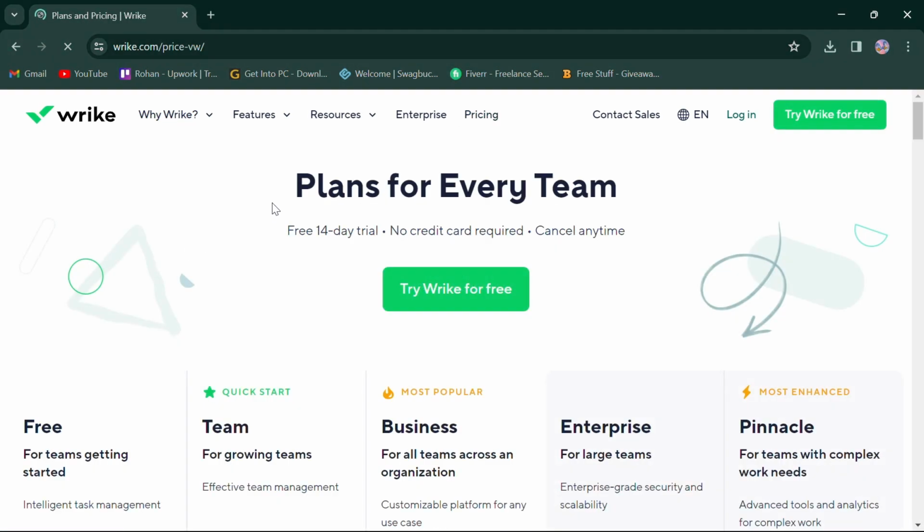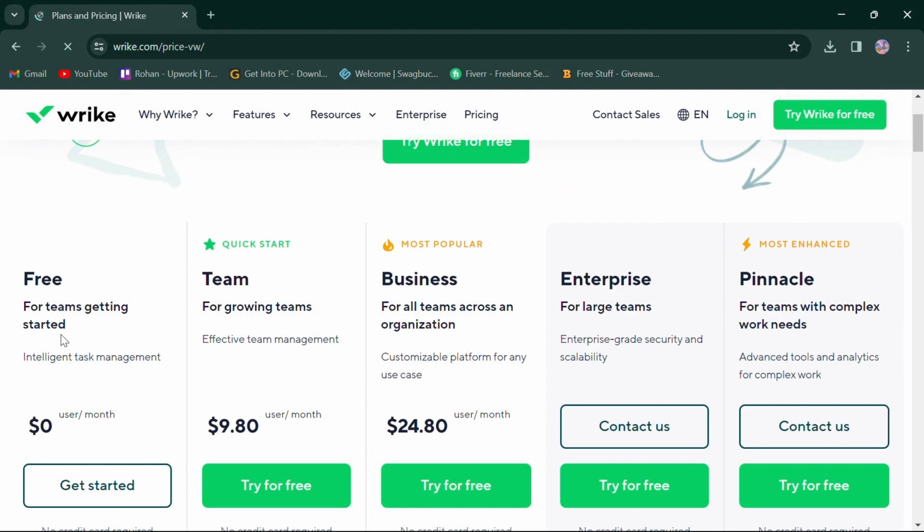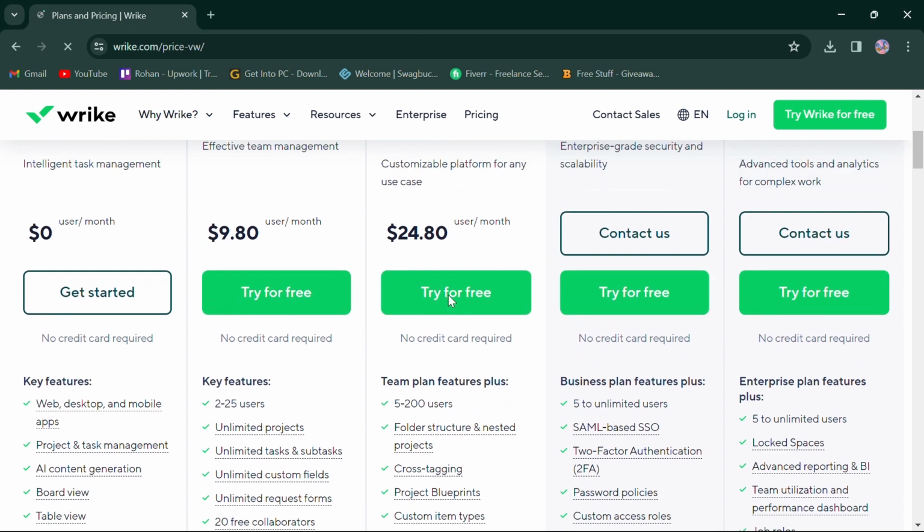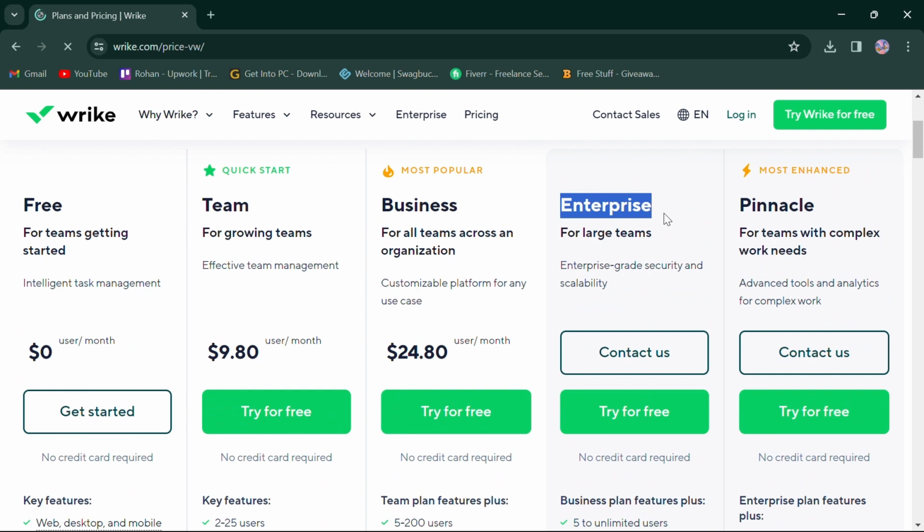In terms of pricing, Wrike offers a free plan for teams getting started. For growing teams, Teams Plan is priced at $9.89. Lastly, Business Plan is priced at $25 for big organizations. Wrike also offers Enterprise Plan with custom annual billing and advanced features.